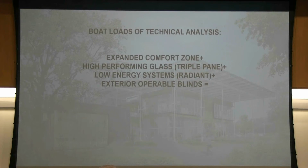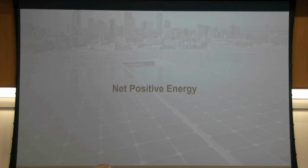When you get down to it, we did boatloads of analysis. We looked at expanding the comfort zone. I kind of glazed over, pun intended, the triple pane glass piece of this equation. That's more part of an envelope discussion, but it significantly impacts this. What we found is that we could justify triple pane glass because it keeps the building within a certain range. That radiant cooling slab has a relatively small capacity, so we have to keep the thermal gain on the building within that capacity, and the only way to get there was triple glazing. If we went to double pane glass, we had to add a mechanical system to the building. That's a big deal in terms of finding synergy between systems. So, looking at low energy systems and exterior operable blinds, what do we get? Net positive energy.